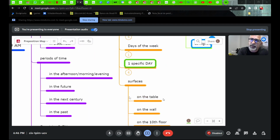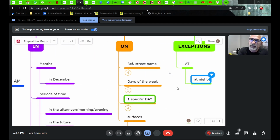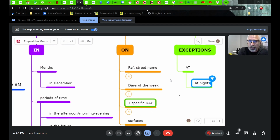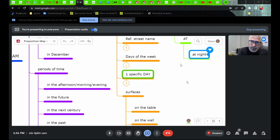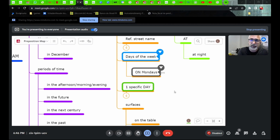Okay, and following that, we have the preposition on. We use on in reference to a street name, for example, on Fifth Avenue in New York. Also for days of the week, like Monday, Tuesday, Wednesday, Saturday, Friday, Sunday, we use the preposition on, on Mondays, for example.